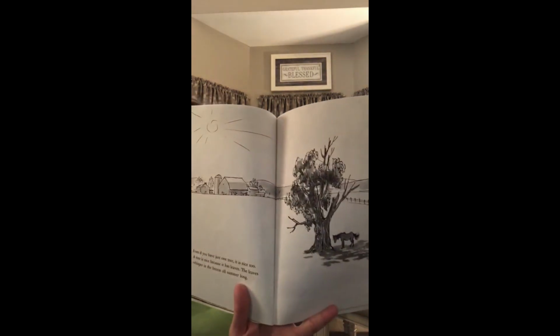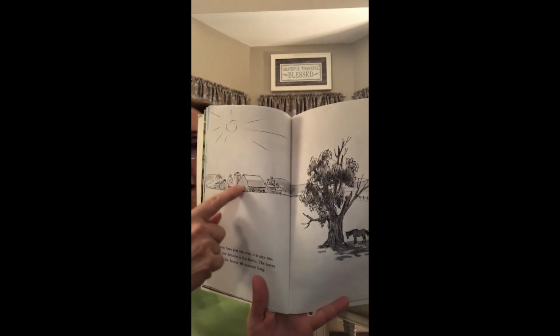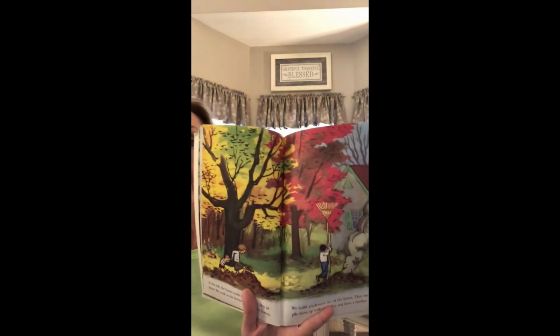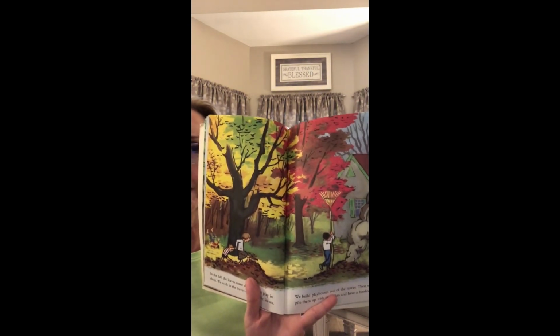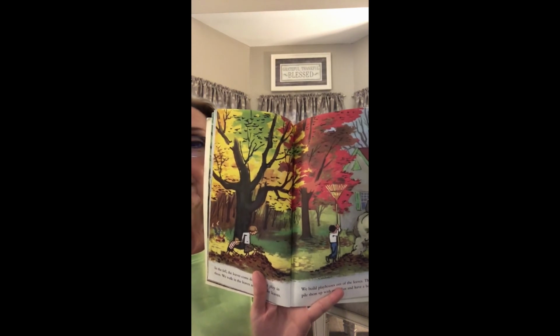Remember, this was the tree that was beside the farm. Do you remember what these buildings are called? A barn and a silo. And look, what animal is under that tree? Yep, it's a horse. This is fall because the leaves have all changed colors. And that's when the leaves fall from the trees. Another word for fall is autumn.